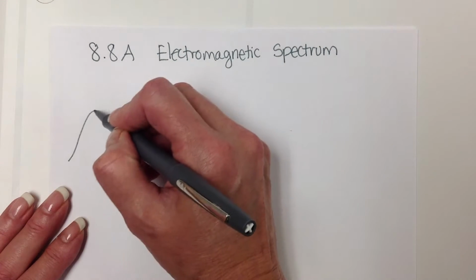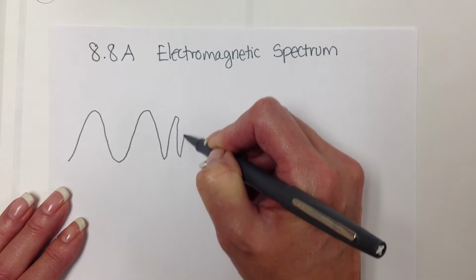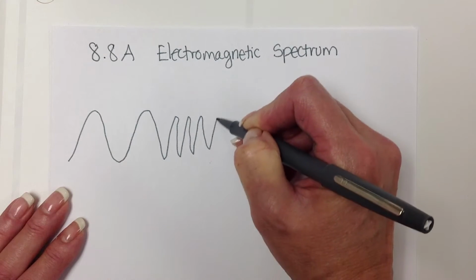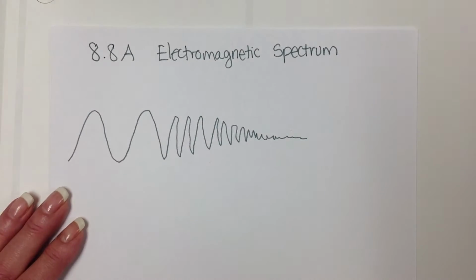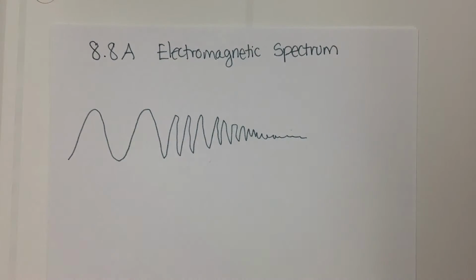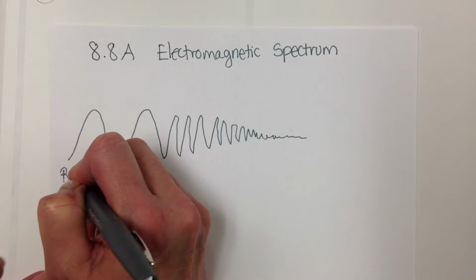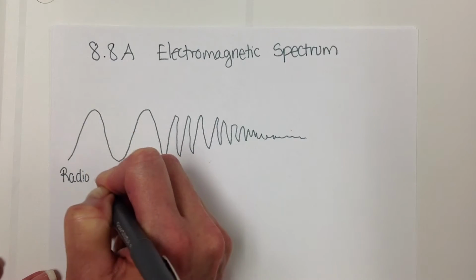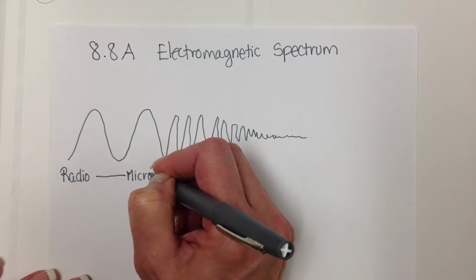So the largest radio waves, and then remember it'll start getting closer, and closer, and closer. The largest radio waves and the least harmful are radio. And we'll continue on down, then we get to microwave.